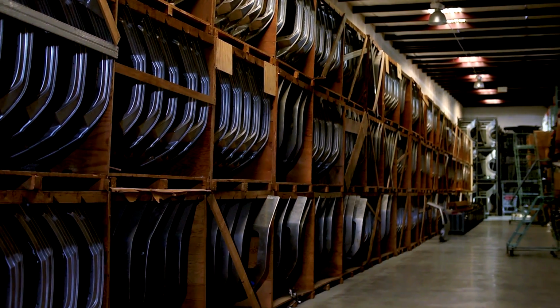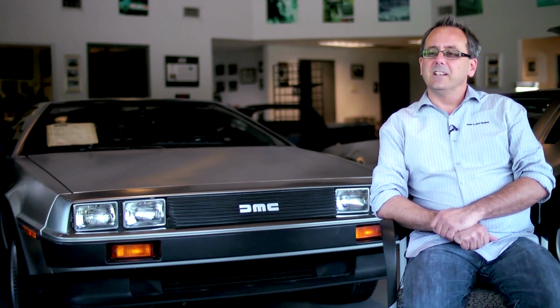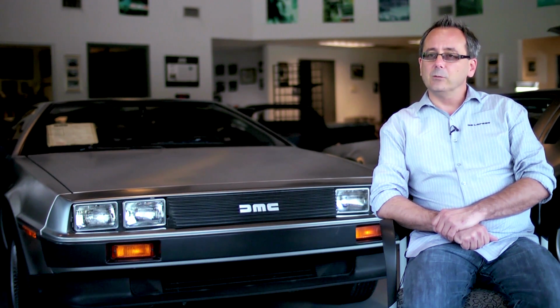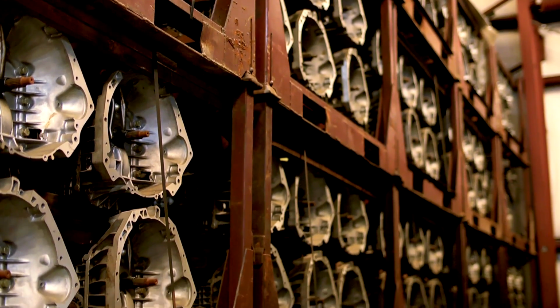In 1982, when the factory closed, they were still left with about 1,800 unsold cars and a factory full of parts to build more. There was a company called Consolidated International, which acquired all the unsold cars and all the parts. They were not car enthusiasts, it was just a business deal.